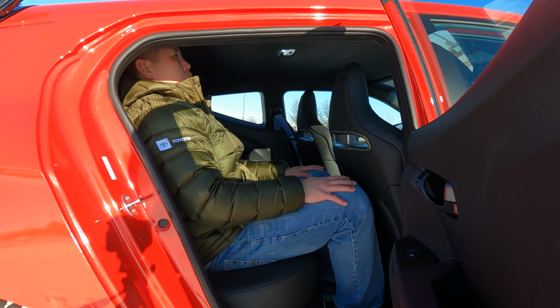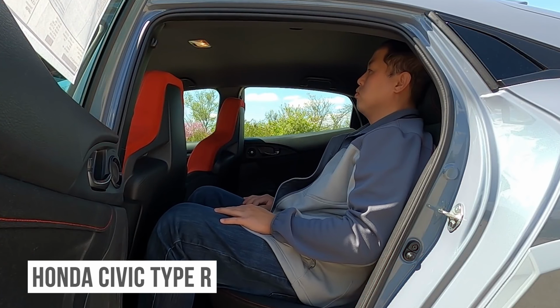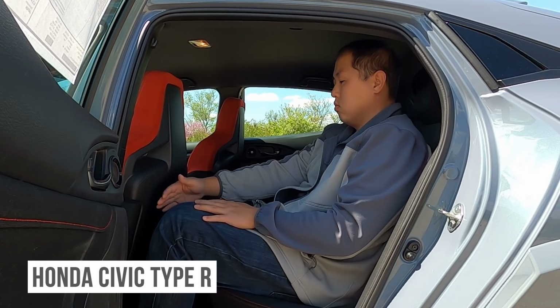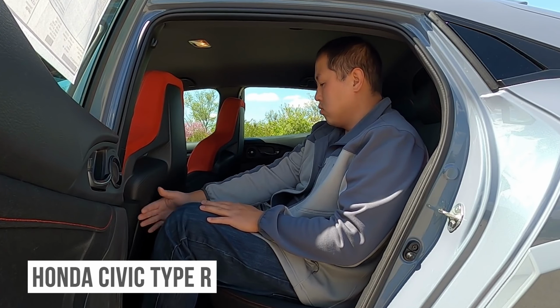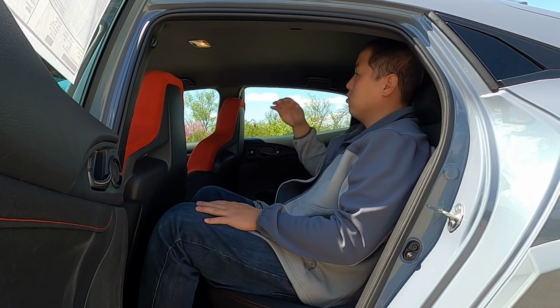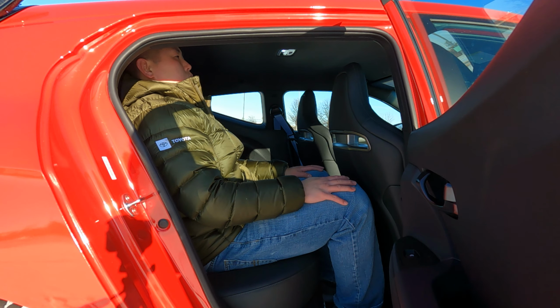Although I will say, compared to the Civic Type R, the Civic Type R definitely has a lot more room on the inside. The Civic in general is almost like a clown car in terms of how much space it has inside. It's definitely way, way, way bigger than you would ever expect. Inside this Veloster N, there's kind of that feeling, but not to that extent. And up here too, plenty of headroom. Shoulder room's okay, hip room is okay. So again, pretty surprising in terms of how much room is up here.